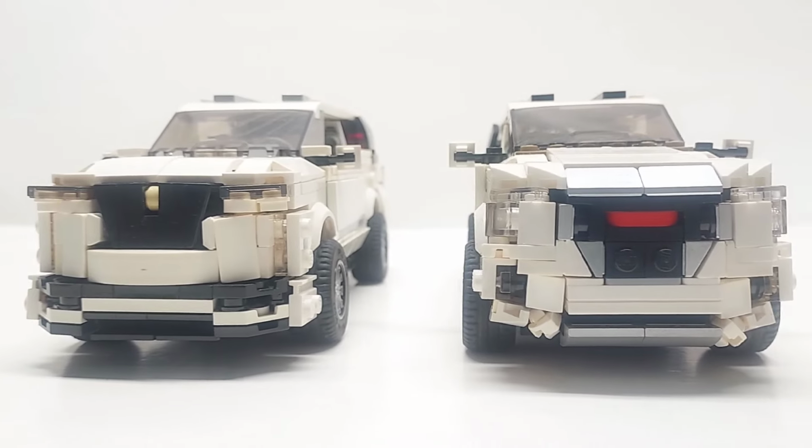But right now, today we're focusing on this lovely vehicle here, the Yukon Denali, and we are going to showcase it and compare it with the Escalade in a few minutes.